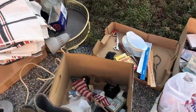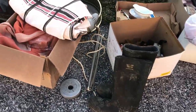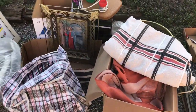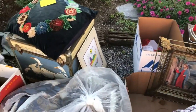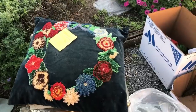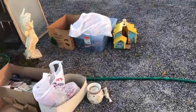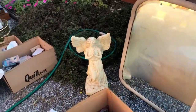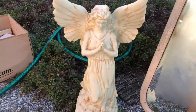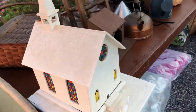So here I'm just showing you a little bit of everything that was free, and I think I did wind up picking up a cassette recorder. I'll see if I caught that on film. This pillow was beautiful, but unfortunately it had some damage to it. That garden angel was beautiful. But here we're looking at the items that are priced.